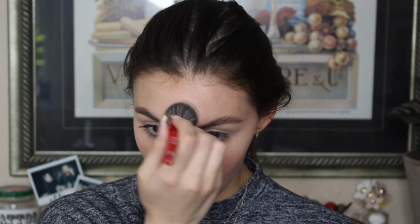I'm just gonna tap up here too. And this is really just gonna not super mattify my face, but keep it from being super shiny. Because while I like looking dewy and whatnot, I do not want to look oily. You feel me? Let me finish doing my mascara. Okay, I look less crazy now.